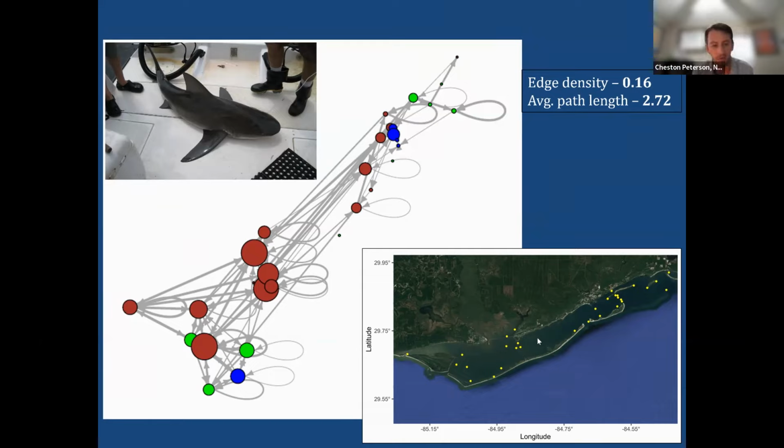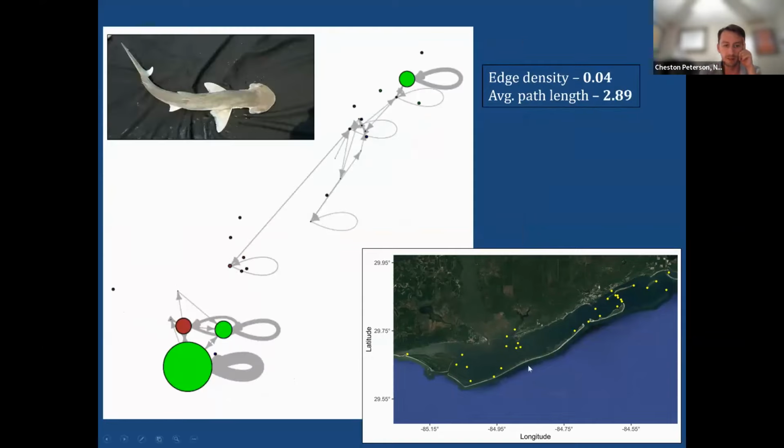So we don't know what they're doing between one or the other, but it still gives us a really good idea of what they're doing. And what I like that you mentioned is seeing those loops when you know they're staying in the same places. And that was especially true of bonnetheads, like this giant kind of fat loop coming off this main receiver.